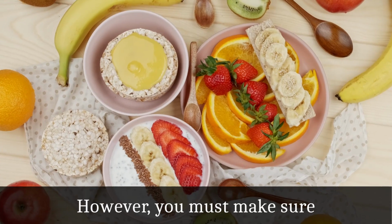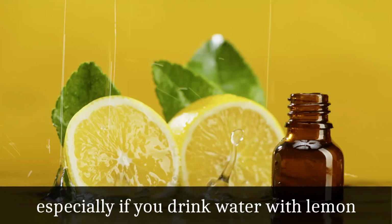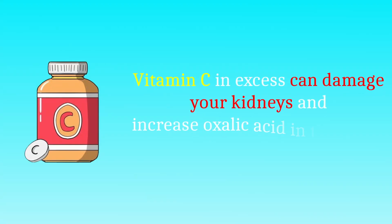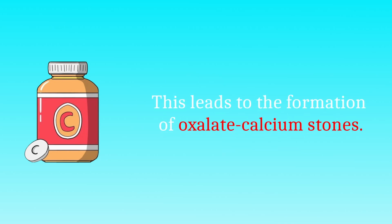However, you must make sure that your breakfast does not contain excess vitamin C, especially if you drink water with lemon at the beginning of the day. Vitamin C in excess can damage your kidneys and increase oxalic acid in the blood and urine. This leads to the formation of oxalate calcium stones.